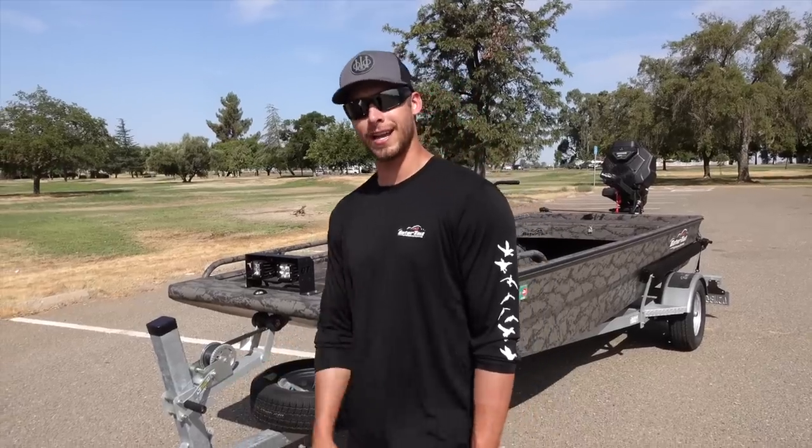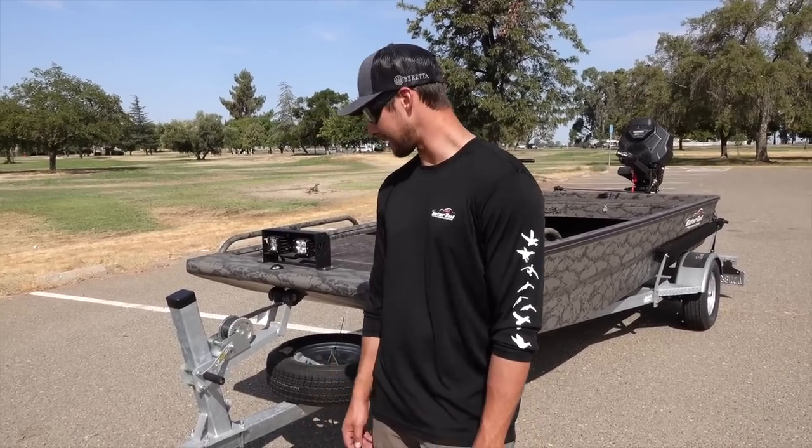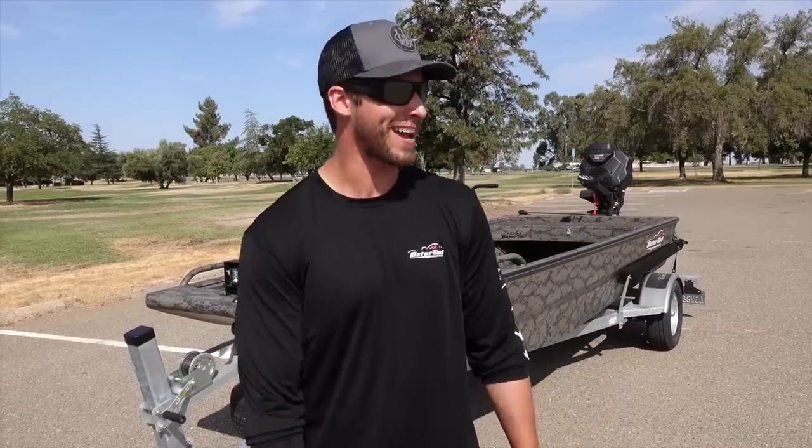Lastly, we got our trailer, guys. It's an 18-foot adjustable galvanized trailer that's made by McLean. And I'm sick of talking about it. I wanna go get this thing out in the water, get some cool shots, drive it around, and have some fun. So let's go.